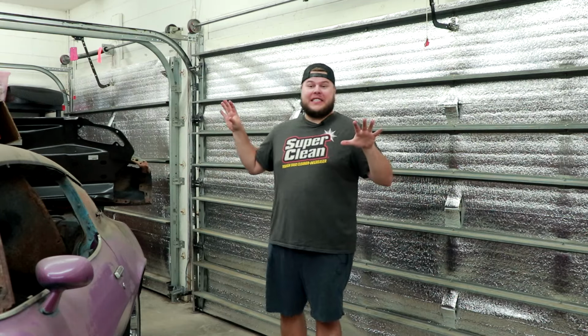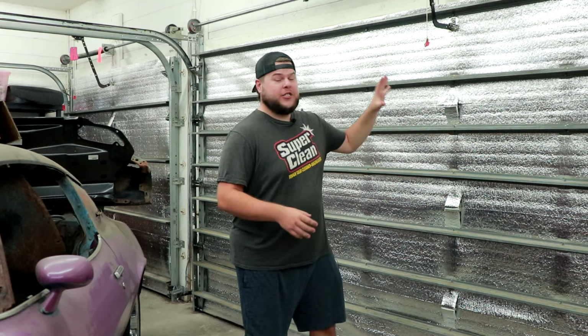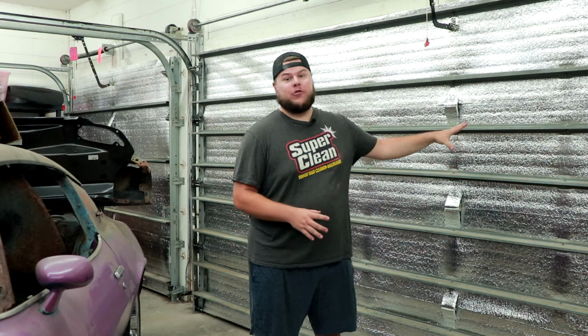Even though my garage is still super hot, it is a solid 5 to 7 degrees cooler than it was before, and it seems to be fluctuating a whole lot less. It is midday right now, and we're sitting a solid 10 degrees cooler than it is outside right now.